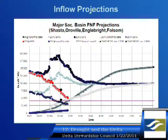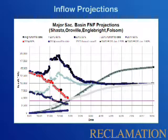This is a similar projection, but this is for a combination of Shasta, Oroville, Englebright, and Folsom. But telling a very similar story, that our 90 and our 50% forecast are dropping rapidly. And on here, the straight line across toward the bottom, that's actually the 1977 annual inflow. And our combined runoff to date is that dark blue line toward the bottom.